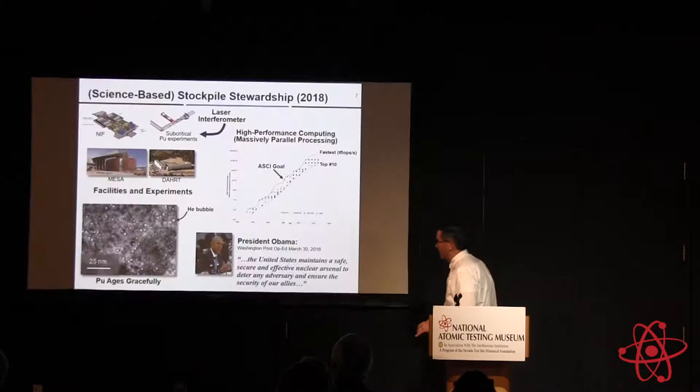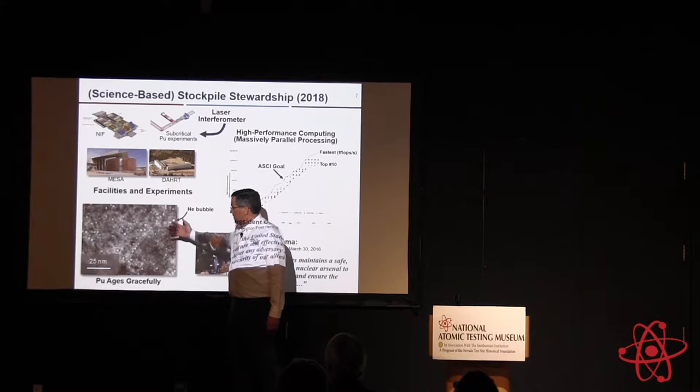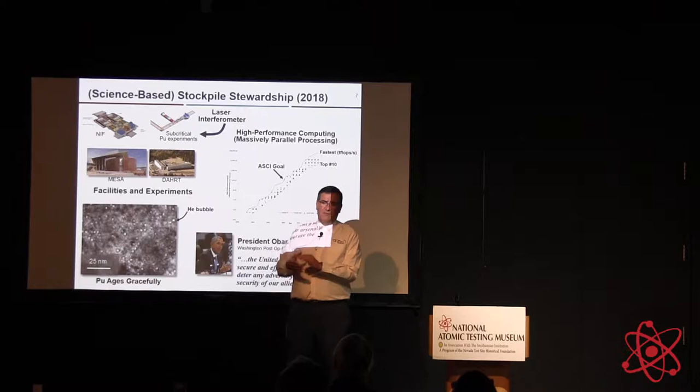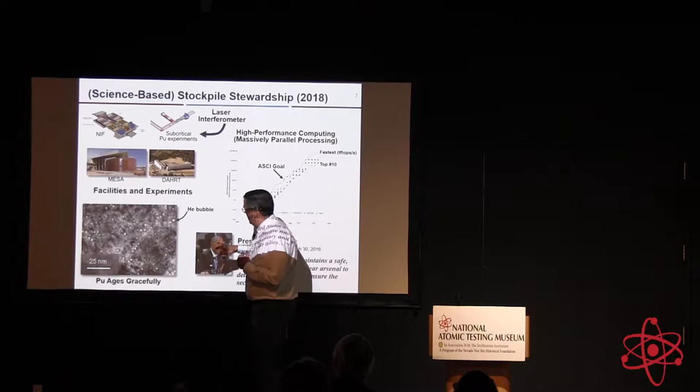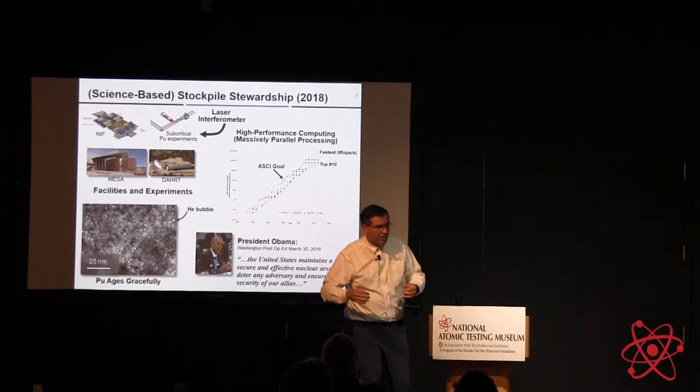Here is a micrograph of plutonium. Plutonium is not the green goop that you saw in Batman or whatever. It's actually a metal, at least the kind we're interested in. It looks a lot like tin. It's weird stuff, but if it's in a certain form, it's actually malleable. But what you're seeing here are helium bubbles that are starting to form in the lattice of the plutonium grain structure. So plutonium is an alpha emitter.